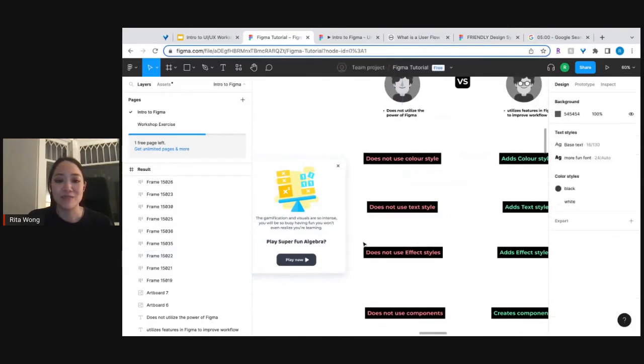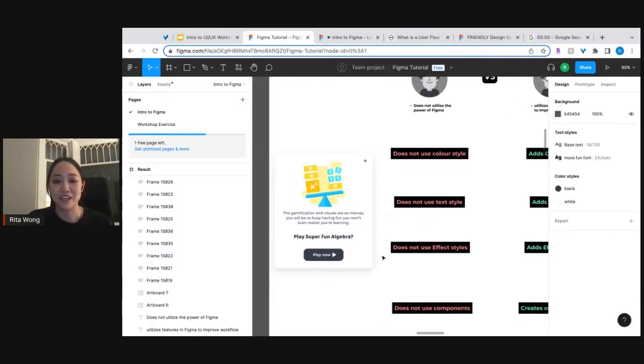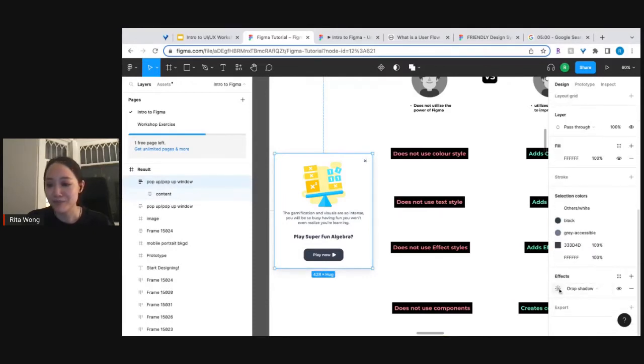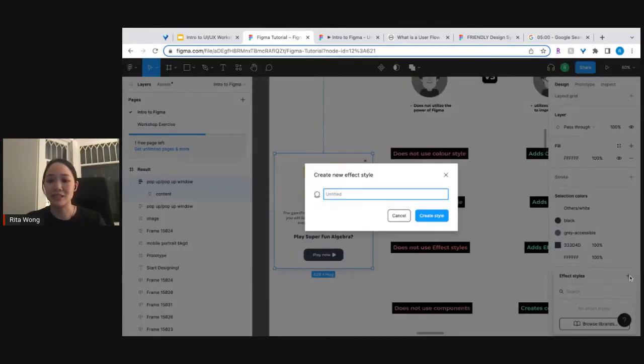What I want to do is I want to pick up this drop shadow right here. So I'm just going to click on it since I have it done already. And you can see that all the properties are set to how I want it. And I just, again, click the 4 dots, and I'll add my first effect style, pressing the plus, and I'll call this soft shadow.